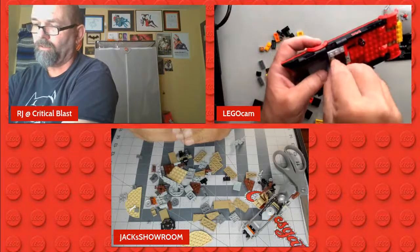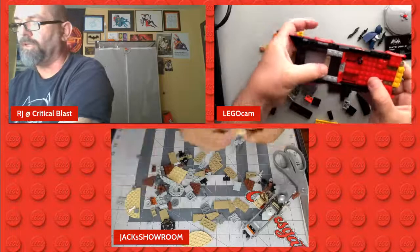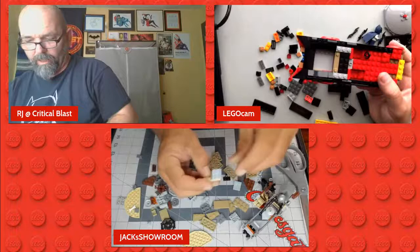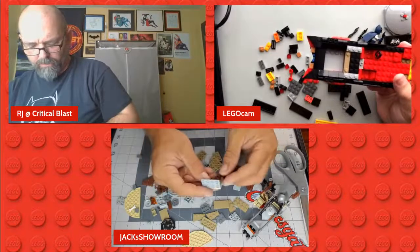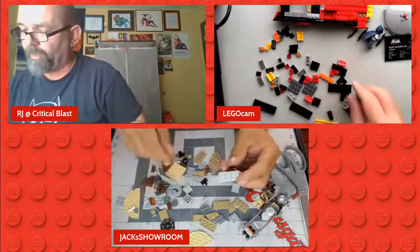Or do you just tear it apart? I don't keep the boxes. As long as I've got the book, I feel like it's a complete set. There you go. I'm sure there's the MIB box collectors. I'm like, where's the fun in that? You're not even going to play with it.